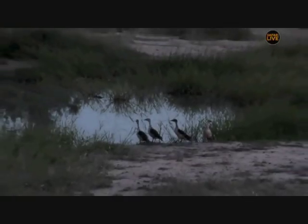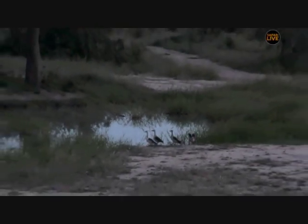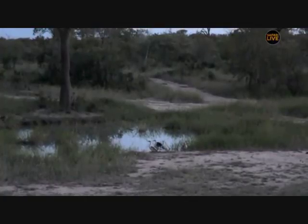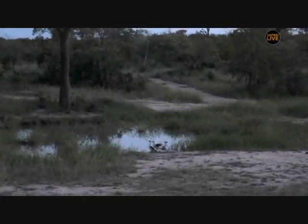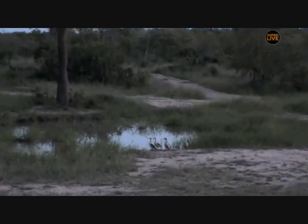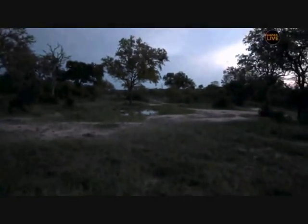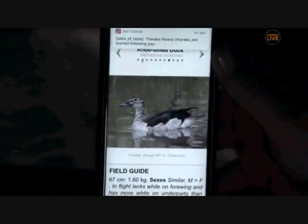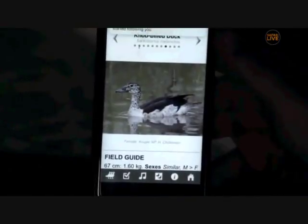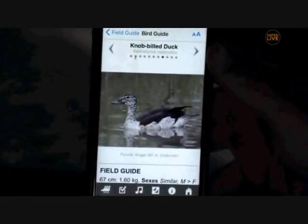Let's do the knob-billed, comb-billed ducks. Where are you? There you are. I think it is the female. Let me find a picture of a girl. Here we go. Have a look here. What is everybody thinking? While you look, I'm going to look with my binoculars. Multitasking. This is quite far away. Very speckled on the breast, very dark wings. David? Are you convinced? Shall we have a look at a red-billed teal anyways?